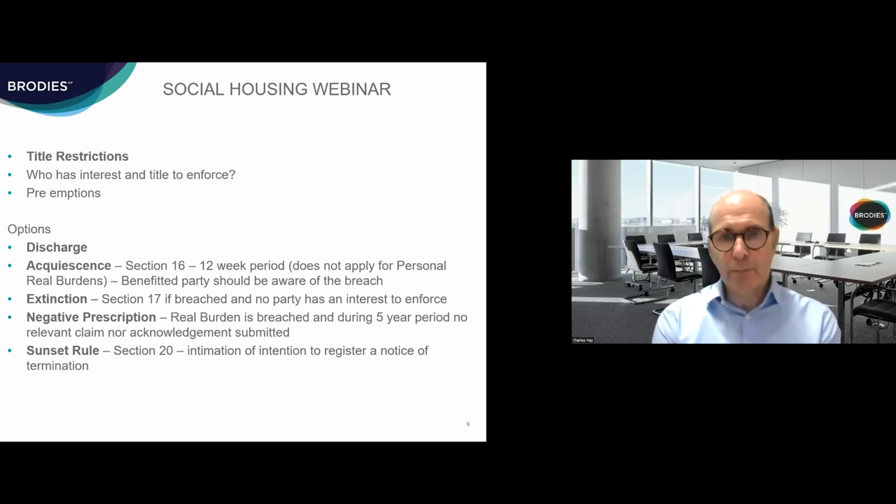So this depends upon you showing that the parties entitled to object are consenting to this breach or should be aware of the breach and have not taken any action to object. Now, again, you run the risk of you actually have to incur that expenditure in order to show that you are triggering this acquiescence provision.